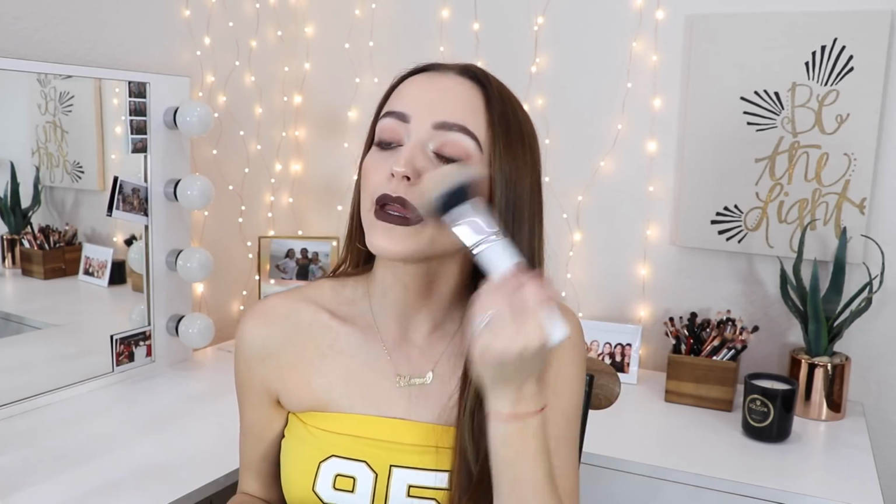So I'll just take this brush, dip it into this, and then I'll sweep this around my entire face, literally all over my face, mainly on my cheeks, forehead, chin, but I pretty much put this everywhere. It gives me such a beautiful, healthy glow. I've had this forever and I don't know why I ever stopped using it. This is pretty old, so I'm actually gonna pick up another one. It's so luminous, but in such a natural way.